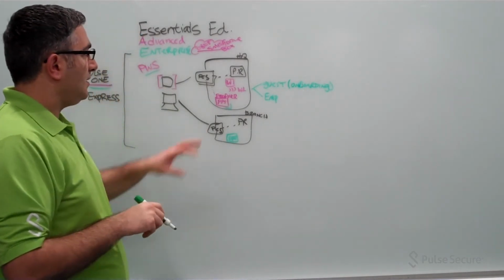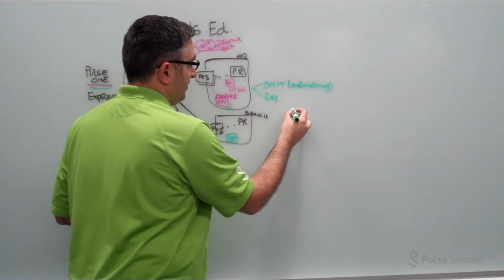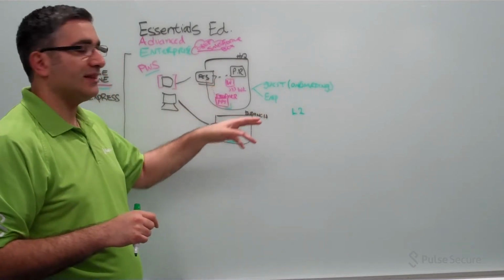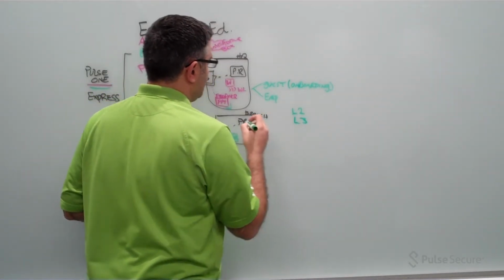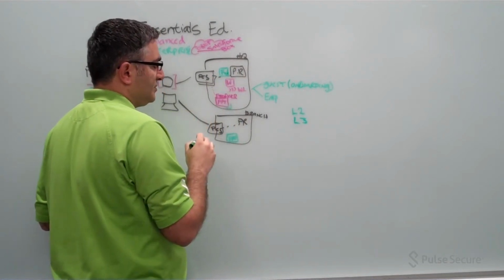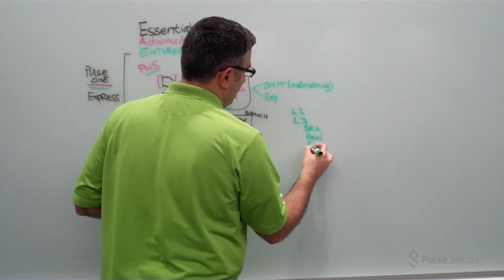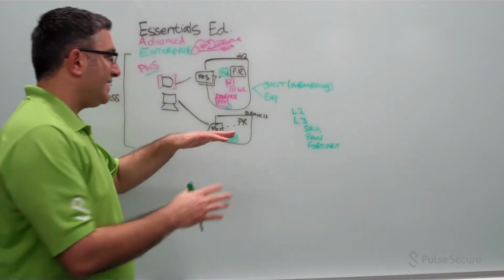We do enforcement based on a couple of ways. One, it could be layer 2, which means at the access layer, so your wired and wireless, how we let them on, and then layer 3. For layer 3, let's assume you have a firewall sitting in front of these protected resources. For layer 3, we support Juniper SRX, we support PAN, and we support Fortinet firewalls. And it could be any combination of these.